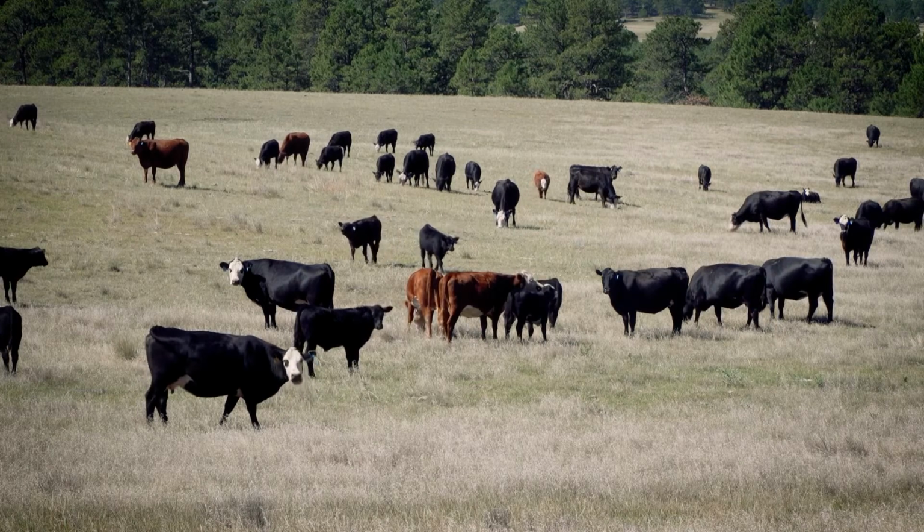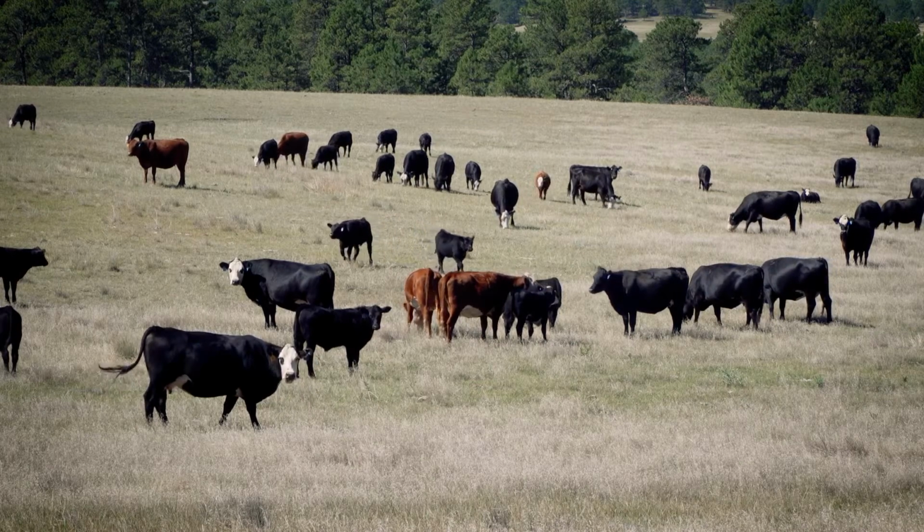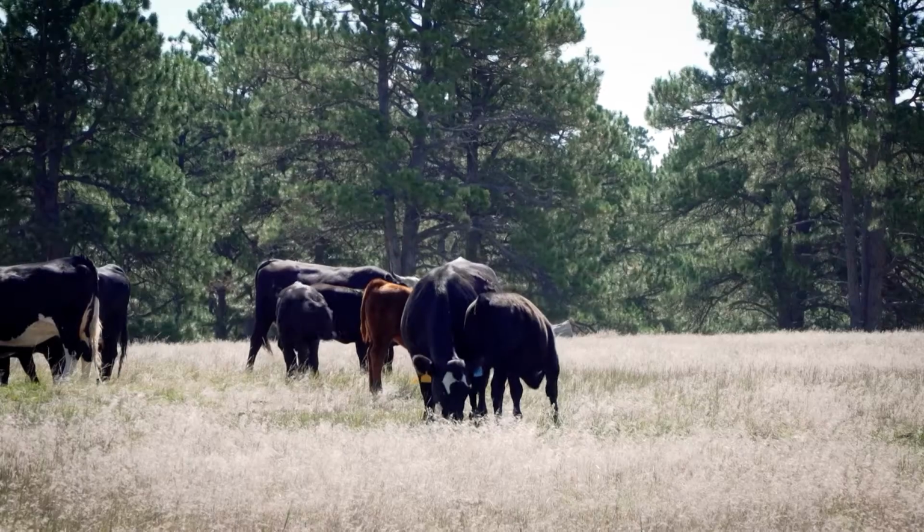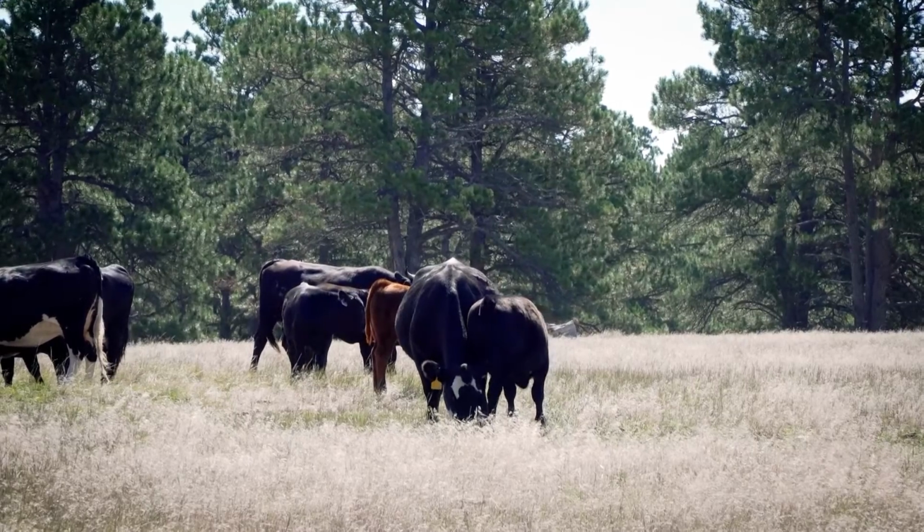So the reason that we started using the Balancer genetics is to create the perfect hybrid female. That is the main purpose of why we went to Balancer, to have that composite hybrid female that lasts a long time, doesn't milk too much, has moderate mature size, and highly fertile. That was our reason for going that way.